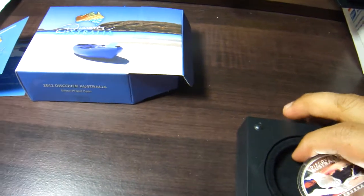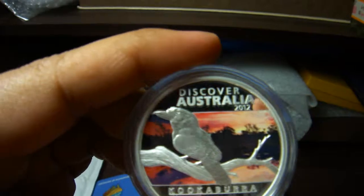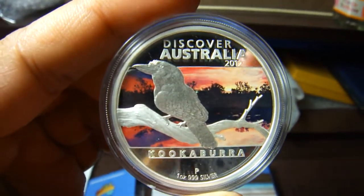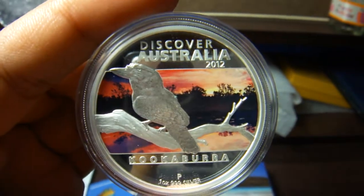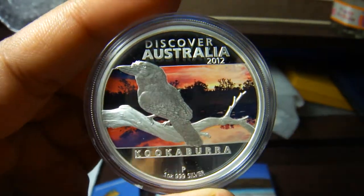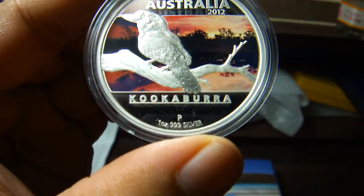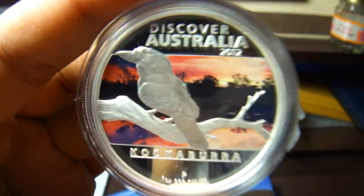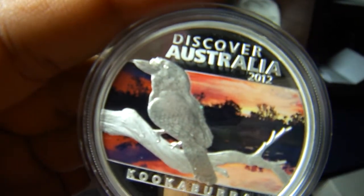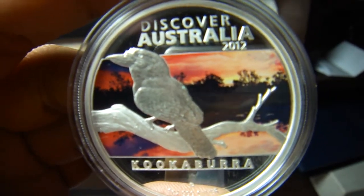Yeah, so this is the coin. Wow, very nice. Nice view. It's a proof coin. So it's a Kookaburra Discover Australia 2012. I didn't see the details. I'm not sure whether you guys can see the details or not. I hope you guys can.